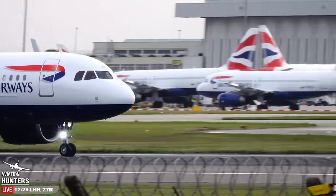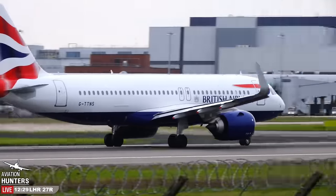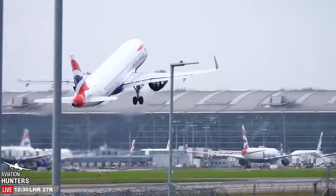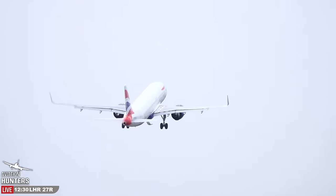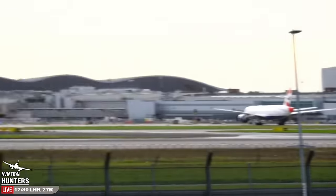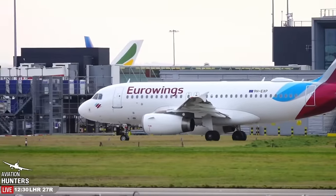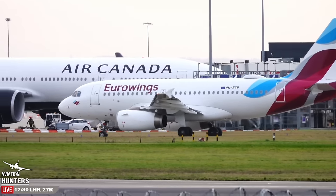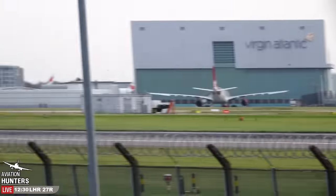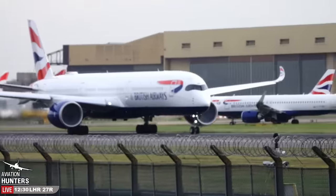BA320neo, this is heading to Lisbon, flight number BA518. And the reg of this jet today is Golf Tango Tango November Sierra, or G-TTNS. The A320neo is just 1 year old, registered in September 2022. And there's the Eurowings 319. It does look tiny. The reg of this one is D-A... Hotel Echo X-ray Papa. And there's the JetBlue 321neo, heading to New York JFK. Now we've also got the A350-1000 on the move, heading to Austin. This BA jet, flight number BA191, where the reg of this jet is Golf X-ray Whiskey Bravo Oscar.